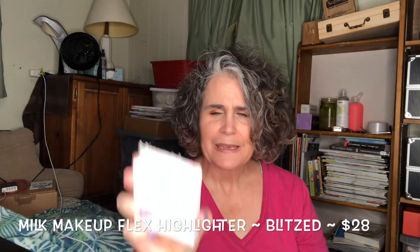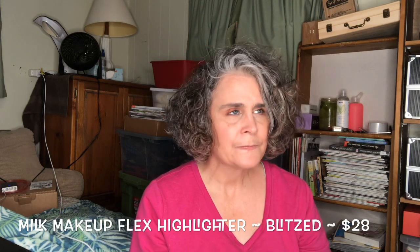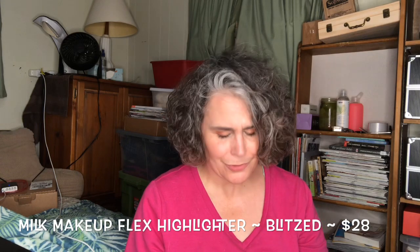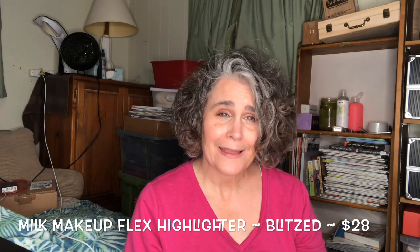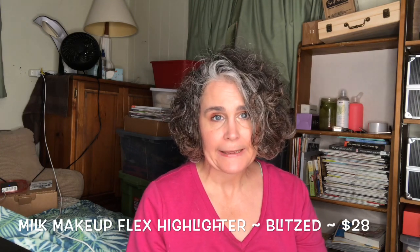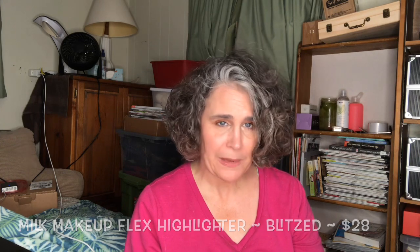I did buy a highlighter, and I can't remember why I purchased this highlighter. Probably because I love this company. I love this company a lot, and I really want to support them in everything they do. This is by Milk Makeup. It is their Flex highlighter. I got Blitzed because I thought it was a beautiful looking highlighter, where Lit is like a white champagne, I want to say.